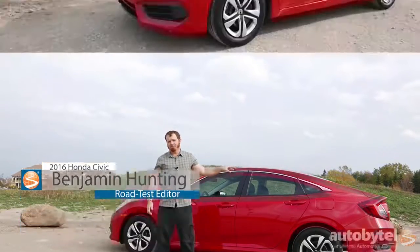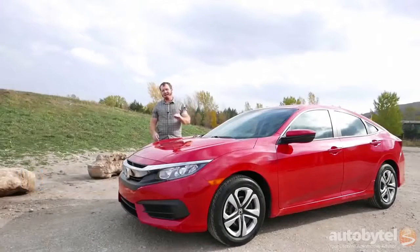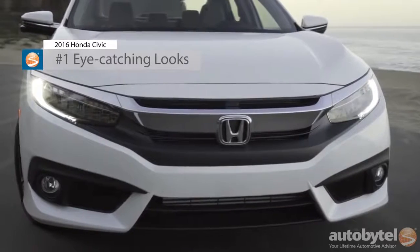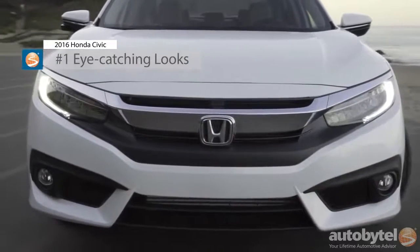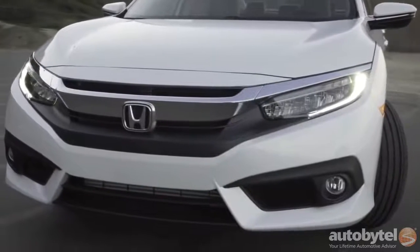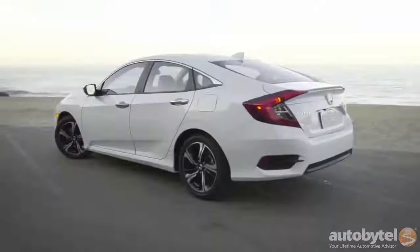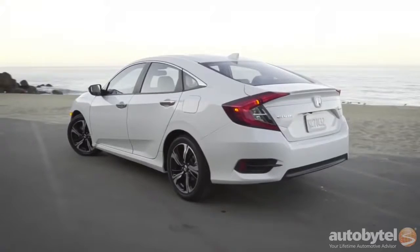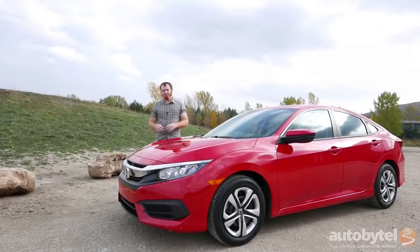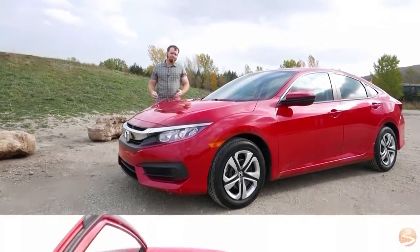Honda Civic. Number 1, eye-catching styling. The previous generation Civic was a bit boring to look at, and since the compact segment and pretty much every part of the automotive industry is so focused on design these days, no matter what you're paying for the vehicle, the 2016 model looks a lot better. It's also 2 inches longer, an inch wider, and an inch lower, which fattens it up and places it well against competitors like the Mazda 3 and the Toyota Corolla.